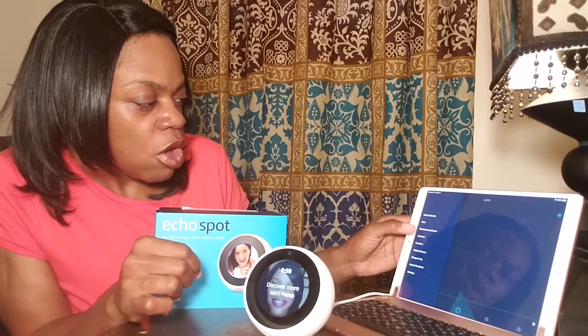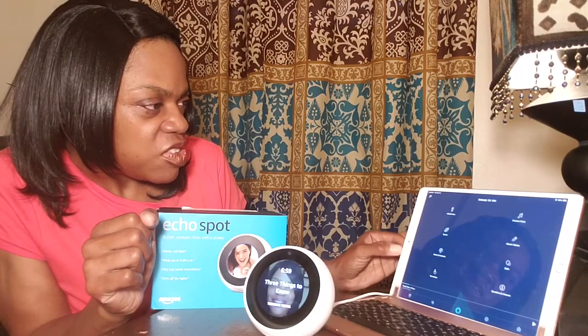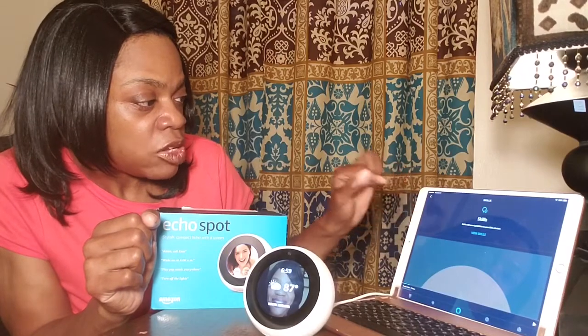Contacts. You can call people from the app right here, right on this Echo Spot. Make a phone call. Set your reminders, things to try. Let's see what's new in the app. You just basically go on your phone or your tablet or your iPad and download the Alexa app. That's how you also program the Echo Spot. You can use a lot of different things. Those are skills, and the good thing is that you can teach Alexa thousands of skills that you download from the app. So we're going to view some skills right now.